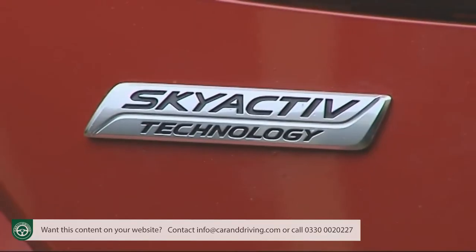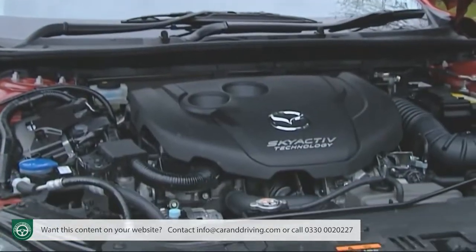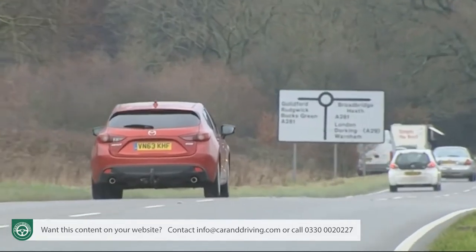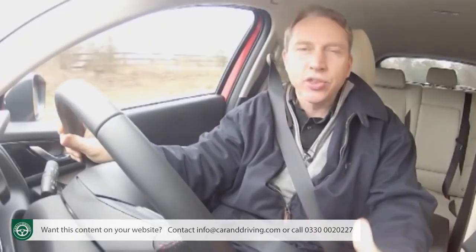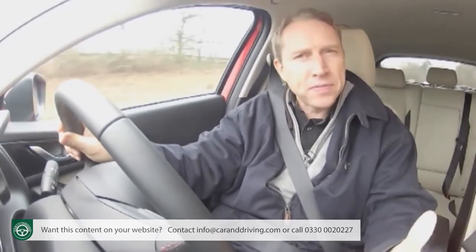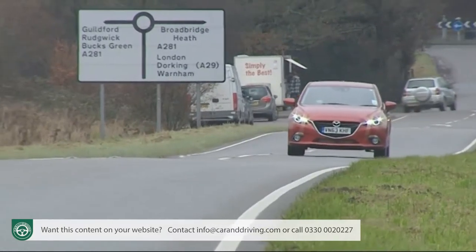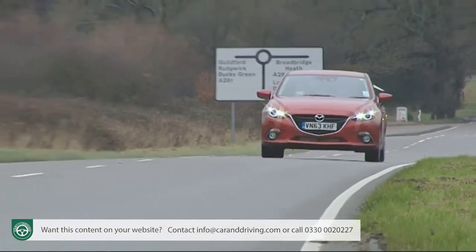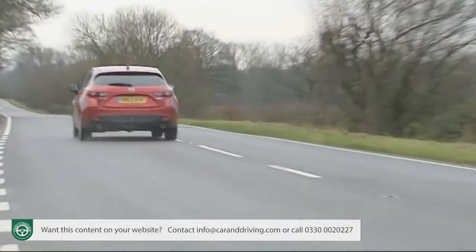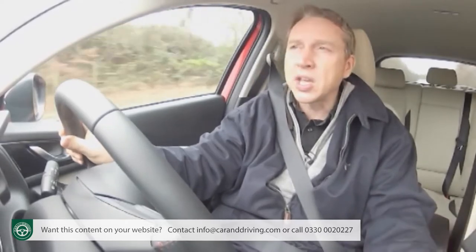Onto those Skyactiv G petrol and Skyactiv D diesel engines then. I've got the diesel here, a pokey 150 PS 2.2-litre unit with a lusty 380 Nm of torque that's enough to facilitate a 1,500 kg braked towing limit. More importantly, we've a car here that, to all intents and purposes, is able to offer the performance of a 2-litre diesel with the economy you'd usually expect from a diesel 1.6.